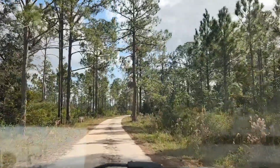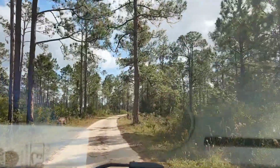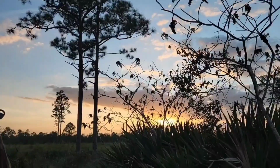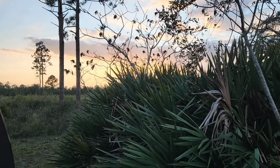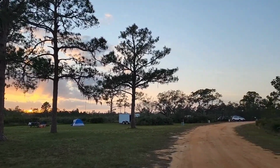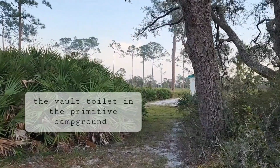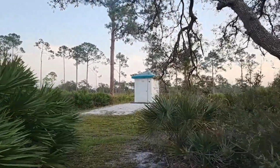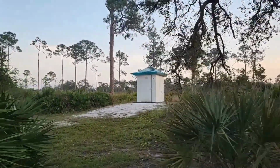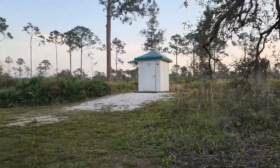All right, I am heading back to my site number 3. I feel like Little Red Riding Hood going through the woods to get to this bathroom.